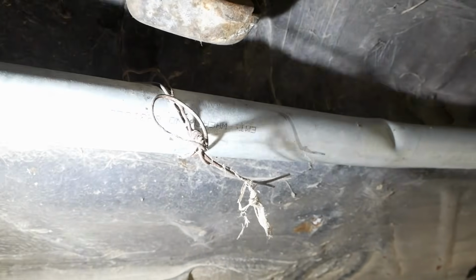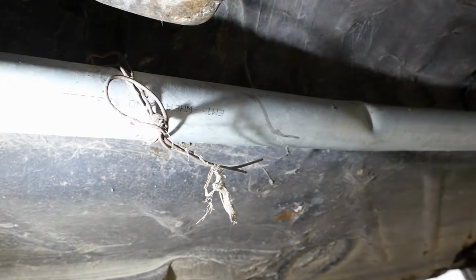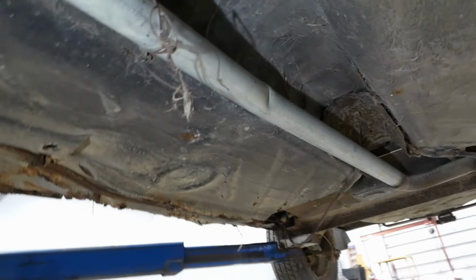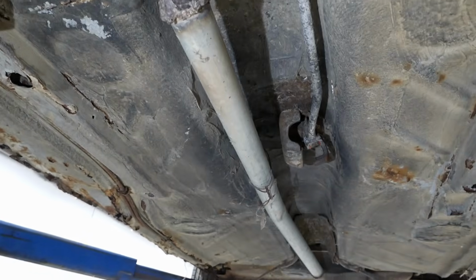I never noticed this. The exhaust pipe is EMT conduit. I guess whatever works.